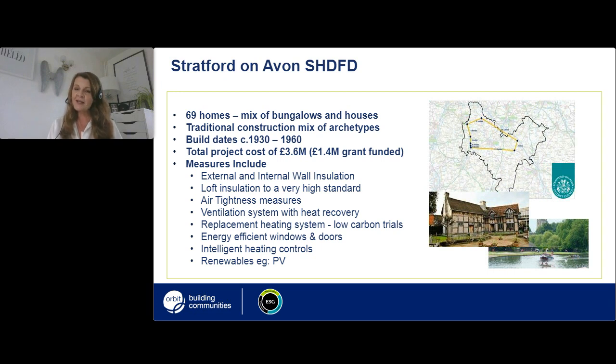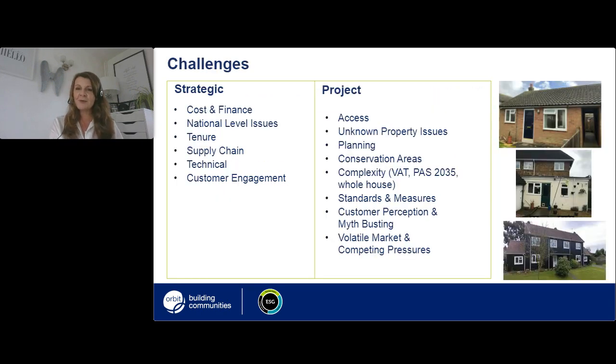Our performance targets include increasing properties to an EPC band C and reducing energy demand from an Orbit average of 202 kilowatt hours per metre squared per annum to 50 kilowatt hours. To achieve this, we're completing a PAS 2035 compliant deep whole house retrofit following Fabric First principles.